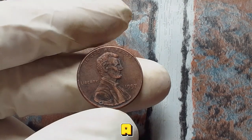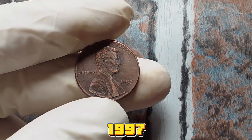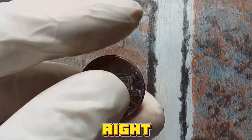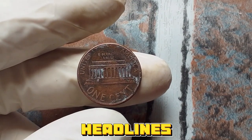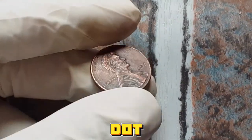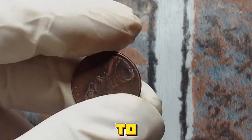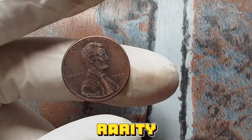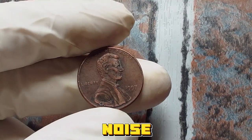We're diving deep into a small piece of American currency that has taken the numismatic world by storm: the 1997 United States Liberty 1-cent coin. Yes, you heard that right. This humble penny, once overlooked and taken for granted, is now grabbing headlines with an unbelievable estimated value of $287 million. So grab your magnifying glasses and get ready, because in this video, we are about to uncover the rich and fascinating history, the surprising features, the circulation rarity, and the jaw-dropping current market value of this little coin that's making a big noise around the world.